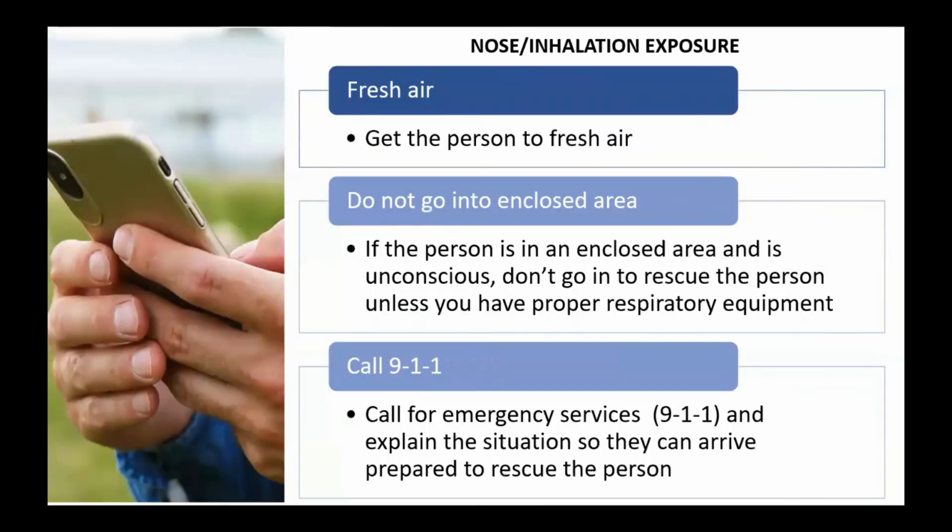Inhalation exposure can be tricky because you want to get the person to fresh air as quickly as possible, but you don't want others to become exposed to the same pesticide. Therefore, if the person is in an enclosed area and appears to be unconscious due to pesticide vapors, do not go in to rescue the person unless you have the proper respiratory equipment. In fact, the best plan is to call for emergency services, such as the fire department, and explain the situation so they can come prepared to rescue the person.